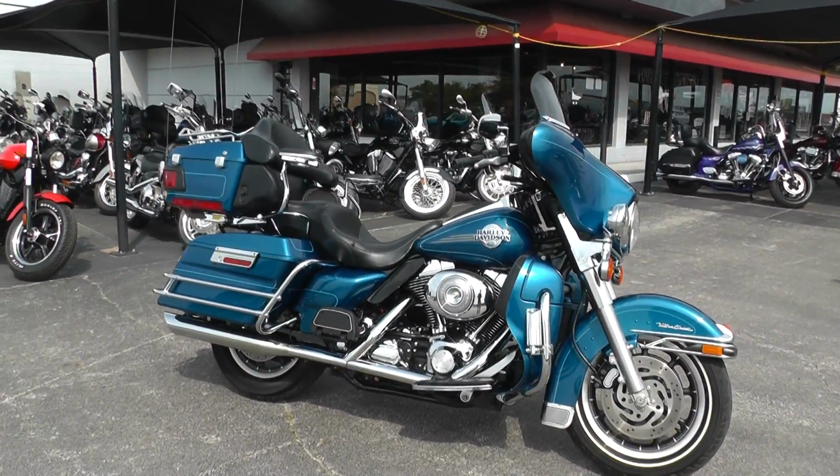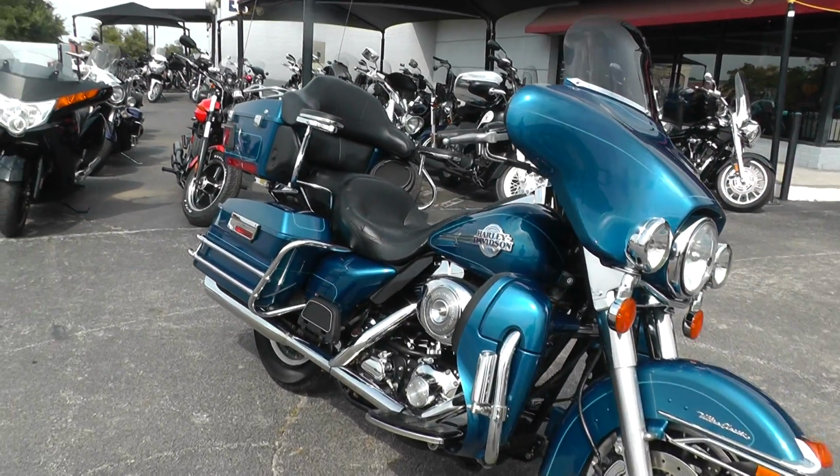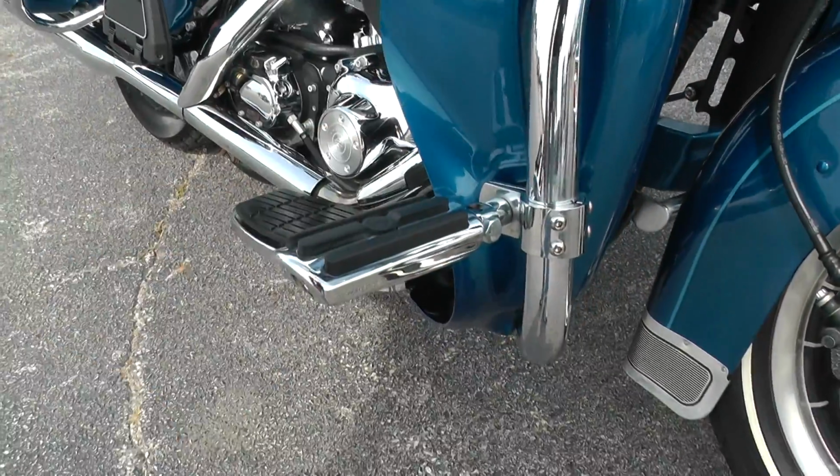I want to show you. This is really a clean bike. The 2005 has the Twin Cam 88 and a 5-speed transmission. It's got a set of highway pegs on it here.